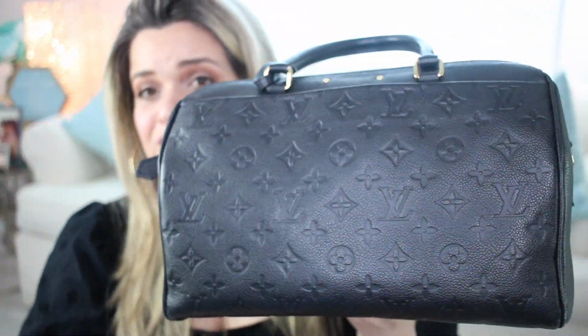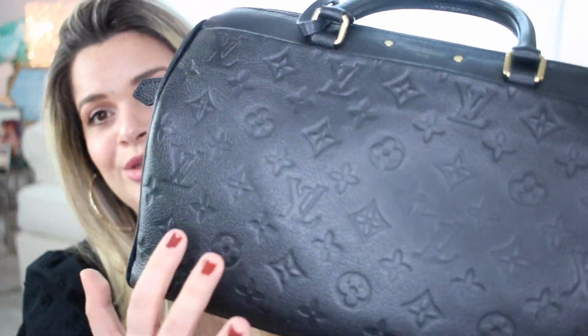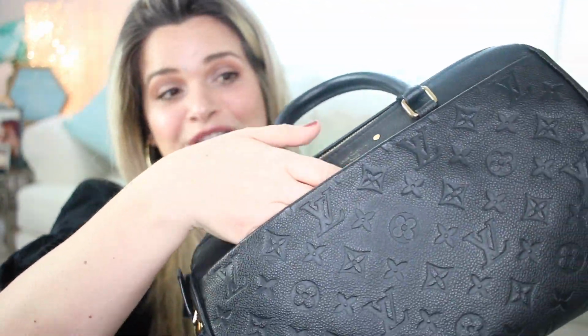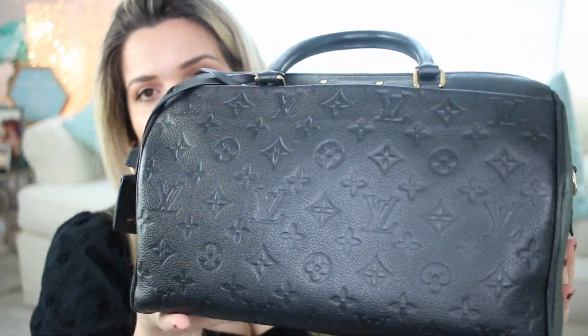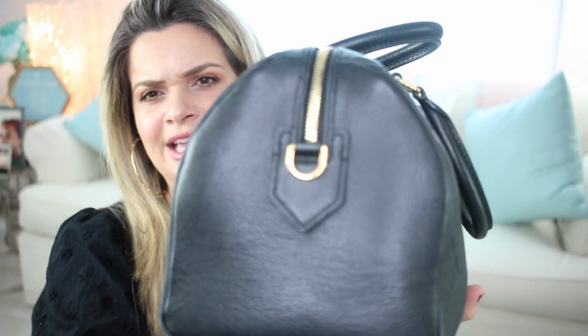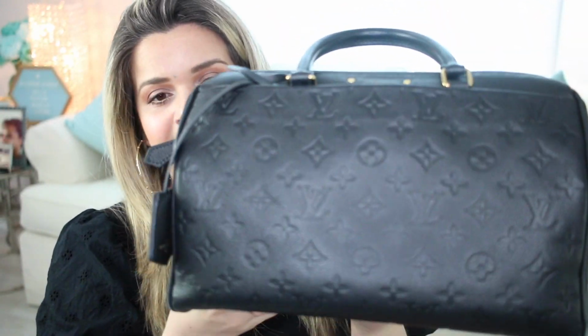So this is an older model of the Speedy Bandoulière. As you can see, it's the regular size Louis Vuitton print. This is a version that had the pocket in the front, which I love. This one I have completely stuffed, so that's why it looks nice and big like this, because I have it stuffed just like when I store it so that it holds its shape.